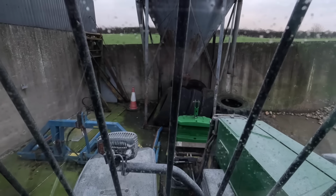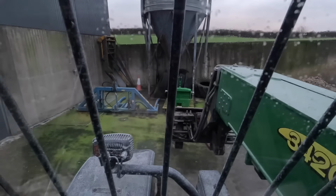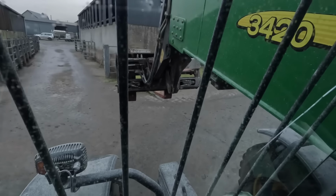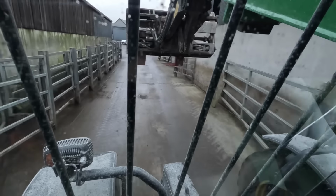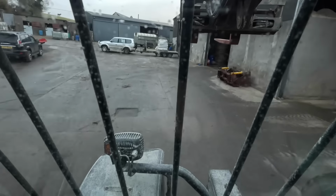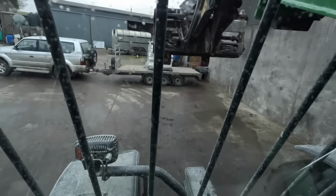They were connected earlier on, and yeah, we'll just take them off the trailer, and we can put them in the shed with the straws. It's just starting to rain now.